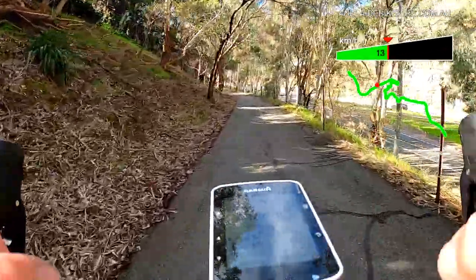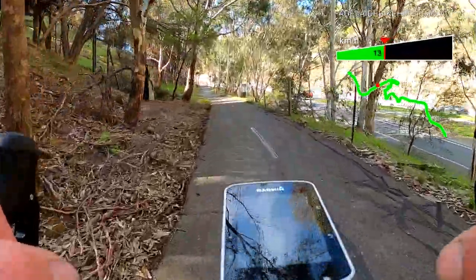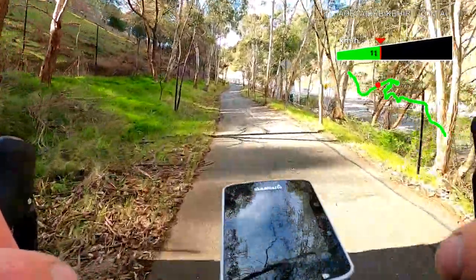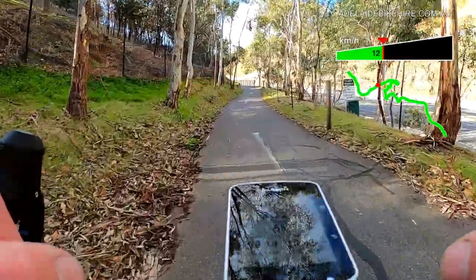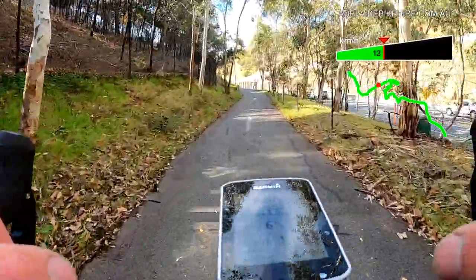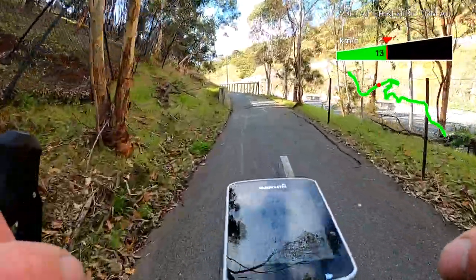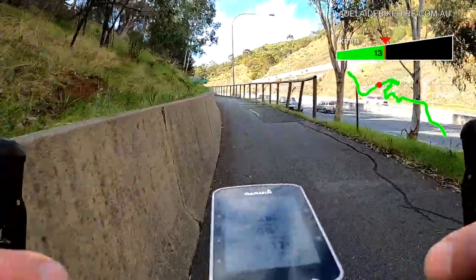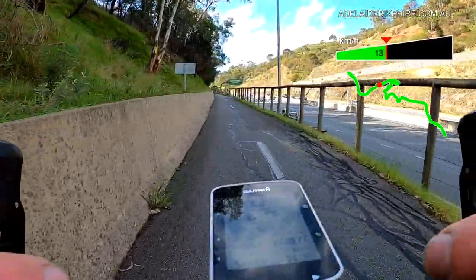Talk a bit more when we get on our old freeway. This is going to be another little steeper section. Again, not too steep, and it's a flat section afterwards, so all good.